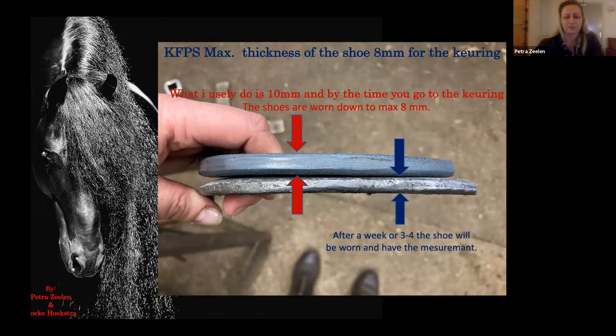Now, the thickness of the shoe. The KFPS say the thickness of the shoe has to be 8 millimeters. Now, I couldn't find the measurement for that. I think it's 1/3 of an inch or something, maybe. 8 millimeters is the max for the curing. Now, what I usually do is I put on 10 millimeter shoes. They do wear down when you're training, and due to that, we practice on the streets, on the pavement, or on the asphalt, so they wear down. And by the time you go to the curing, you end up with 8 millimeter shoes.